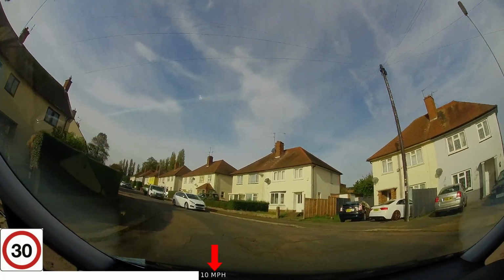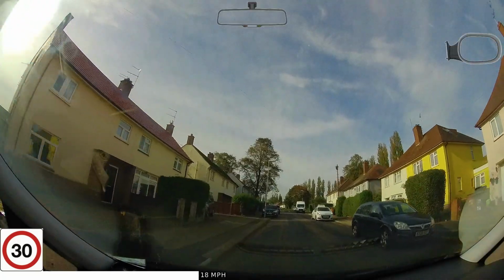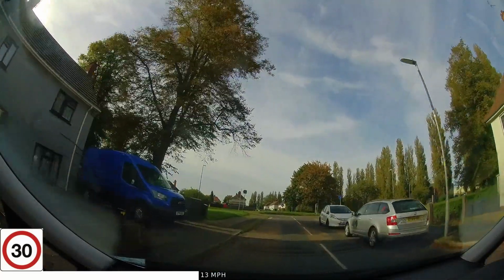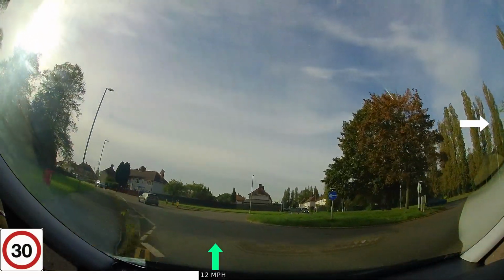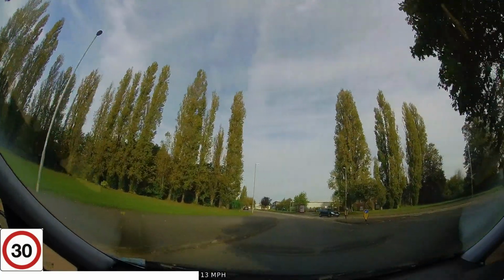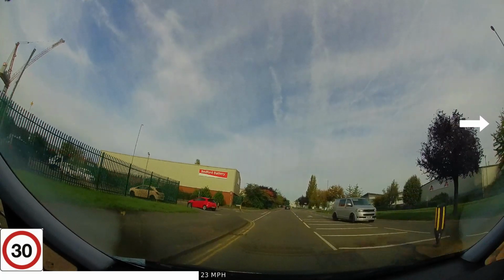Parked cars on a bend, slow and ready to stop until we can see round the corner there's no oncoming traffic. The roundabout, turn right, third exit. Take the next road on the right, then turn immediately right again, back to the test center.